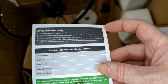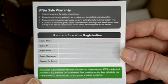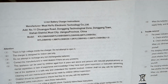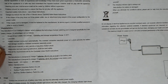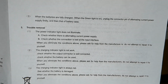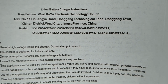Service security card. 18 months warranty. I think it's got a 30-day return thing as well if you just don't like it, but don't quote me on that. Two pages about the, oh, that's about the battery charger. I thought it was about the, yeah, that's what I thought it was about. I don't think, they're just black boxes to us, aren't they? They just magically work. That might be useful.